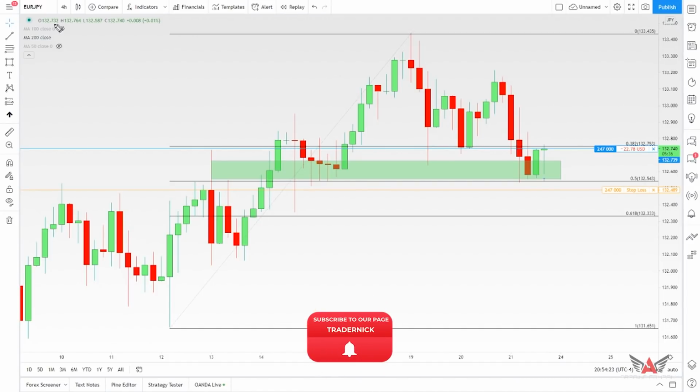Today we are taking a look at Euro Yen on the 4-hour chart, and I currently have a buy position on this trade. Now, real quick before we get into this, there is real money on the line. These are real trades that I'm taking for you to comment on, to correct me on, or whatever you want to do in the comment section.